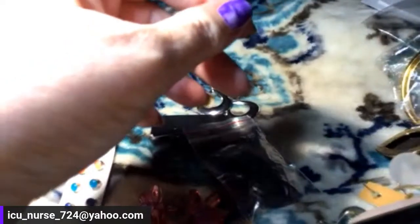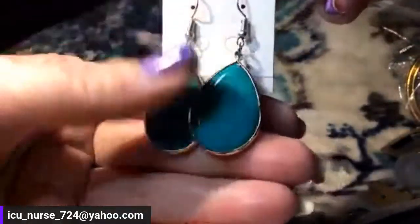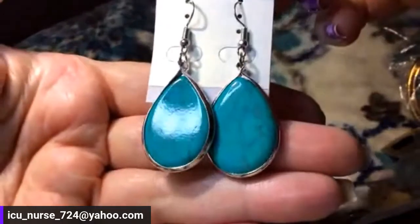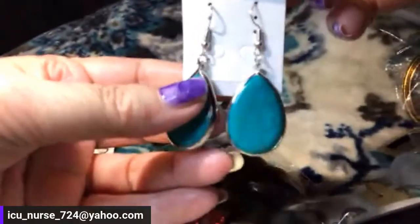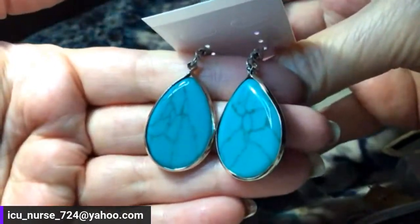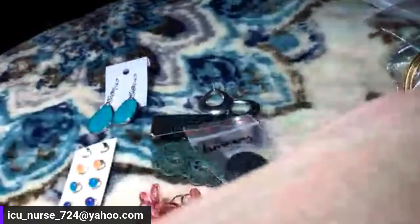Where'd my bag go? I'm sorry for the crinkling paper, y'all. I have these. This is not real turquoise. And they're not sterling silver. But we're going to call them turquoise blue. There's the backside. It's a pretty good imitation. But they're not cold. So, hi, sweet girl.